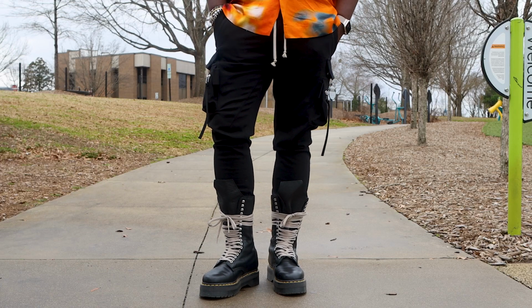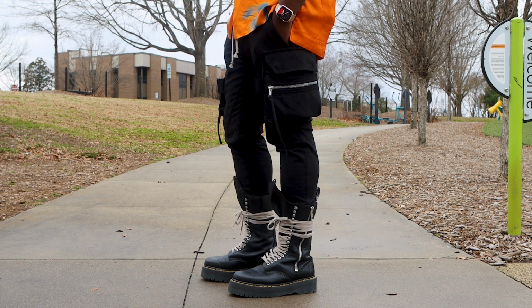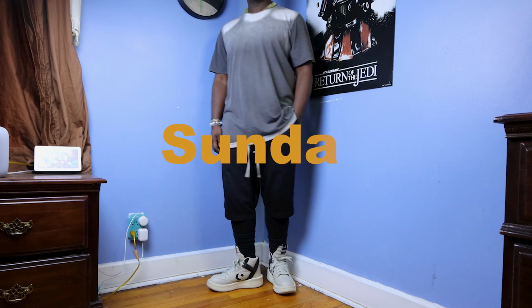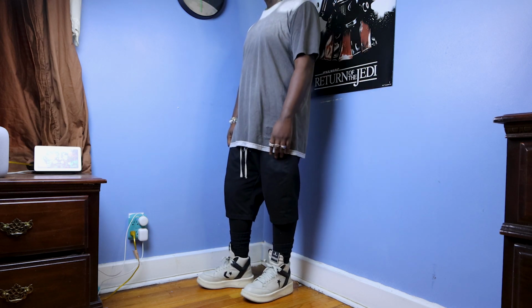This time, that tall Dr. Martin boot, the 1491, I want to say it is, or 1481, one of those numbers, or 18 something. I don't remember what the number is off the top of my head right now, but the really tall Dr. Martin and Rick Owens boot, I threw that on because I just like the way it all looked together. Now for Sunday, you will notice all the other outfits were done outside, but this one's done inside.